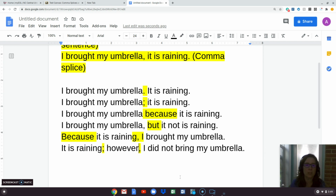Let's listen to the difference. I brought my umbrella because it is raining. Notice I don't even stop and breathe. I brought my umbrella, but it is not raining. I pause just a little bit when I use but here. It is raining. However, I did not bring my umbrella. So things like however, for example, therefore, they really stop us and interrupt. So we need a semicolon with those. So going back to the punctuation pattern sheet, I'm going to make another short video on that as well for you to study this week while you do your quizzes on making sure sentences are punctuated correctly.